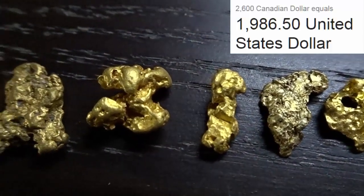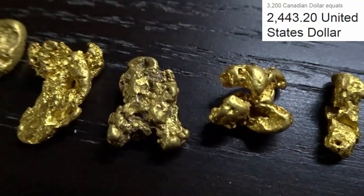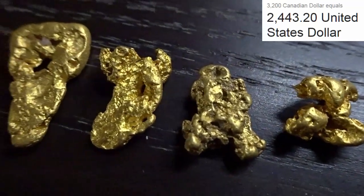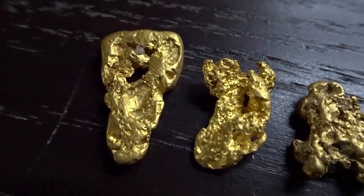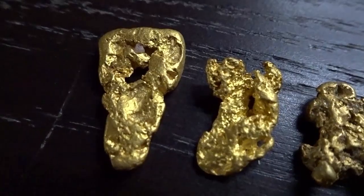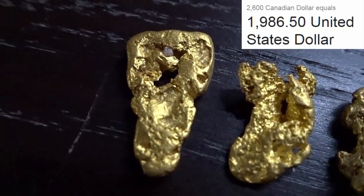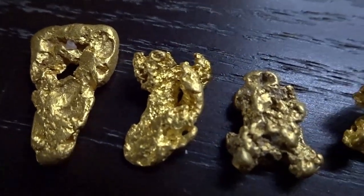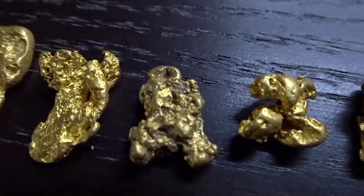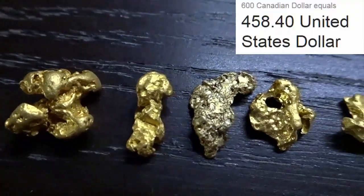I'll throw in here what that is in American. Now remember, I paid $3,200, $3,250 actually, for this nugget bucket. And when I figure out what all these nuggets are worth, buying from a nugget seller, it averages $2,600. So yes, the premium I paid for having it mixed in dirt and mixed up in a nugget bucket like that was about $600 Canadian.